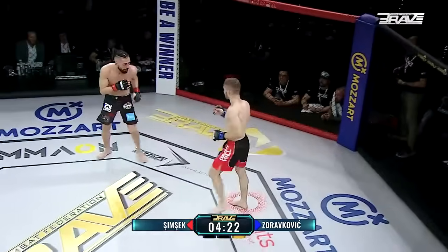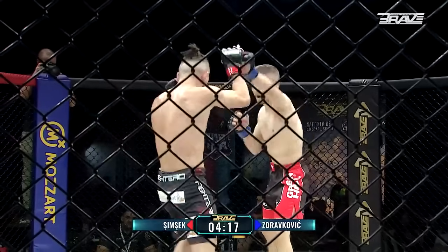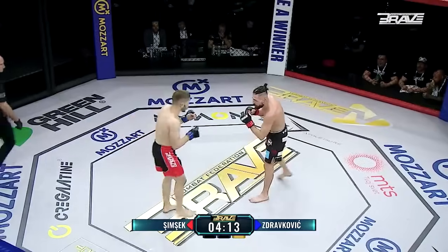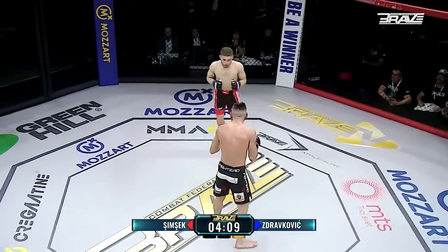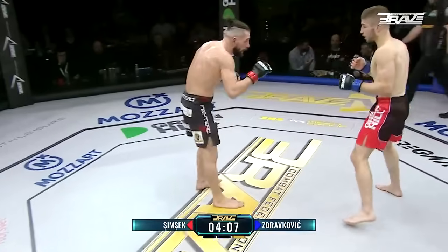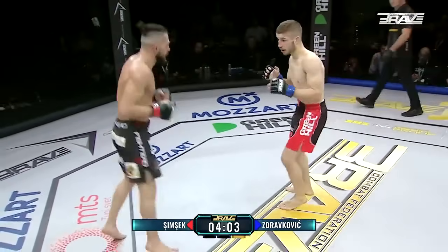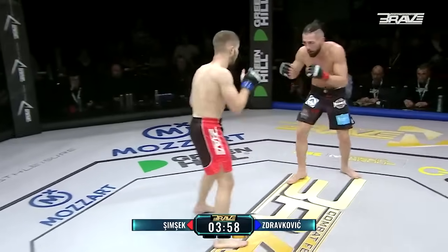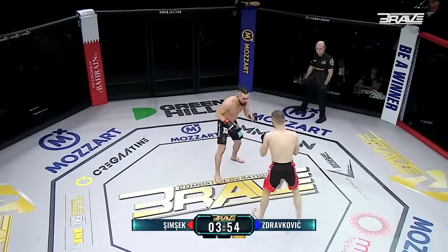Šimšek grabbing the leg, forcing Zdravkovic to defend a little bit, but I don't think Šimšek has any interest in the takedown, Kirik. Both of them landed clean shots at the same time. Yeah, super difficult fight to score, very much on a knife edge. And as I say, Kirik, what a way to open up Brief CF 56 live from Belgrade, Serbia.